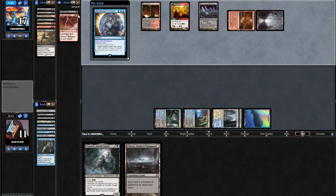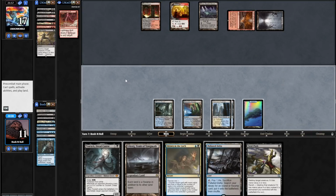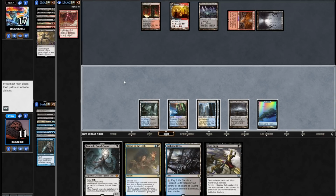Give them a target for Fatal Push. All good. Drown in the Lock can hit Kroxa. Fatal Push can hit Den. Alright, so 1, 2, 3, 4, 5. Okay, so Drown in the Lock currently doesn't actually hit Kroxa. So I play Urborg. And I can Tarok them. That gets the hand empty. They can't activate Den and cast Kroxa.